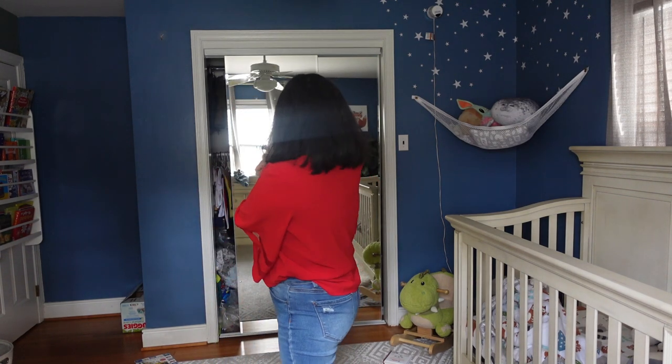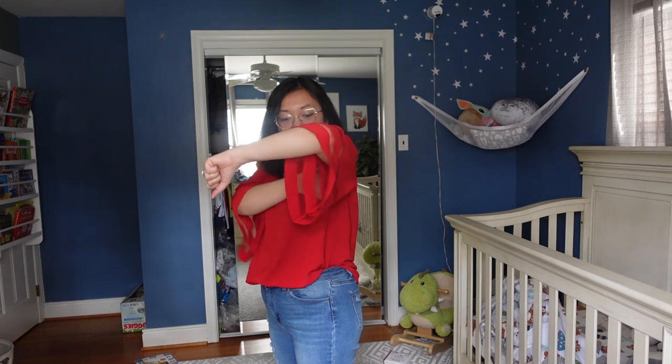And then let's see, can I tuck it in a little bit? Let's see how it looks tucked in. Oh yeah, I like it. I like it tucked in a lot. And then maybe a little belt right here. Can you see my armpits? It's not one of those where you can see into your bra and armpits. So that's a plus as well.